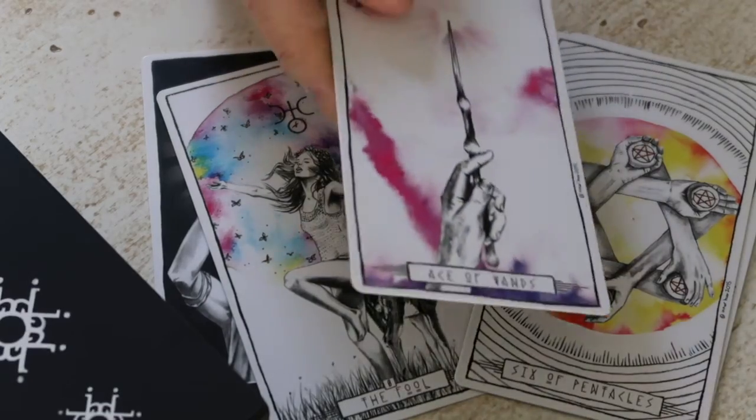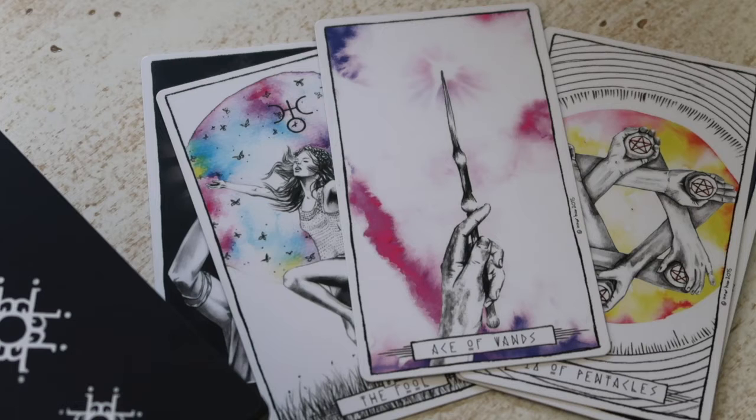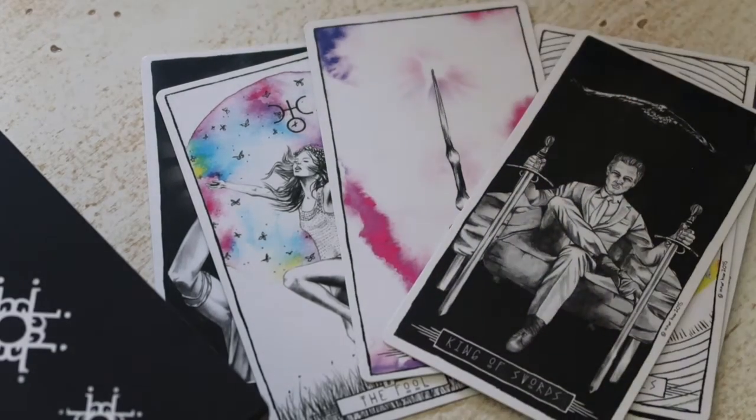The aces are very simple. There's your Ace of Rods, your Ace of Wands. So that clearly gets the message across. And again, beautiful, beautiful colors. Court cards. I'm not particularly fond of the court women in this deck. The court men, however, I think she's done some of them really, really well. So here's the King of Swords. So you can really get the energy of a King of Swords from that one.